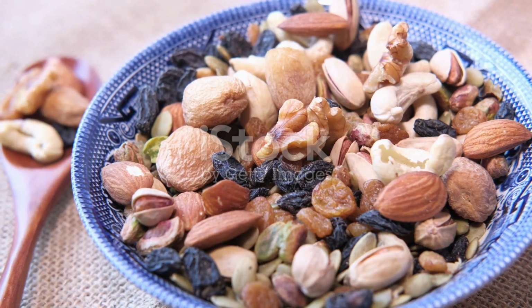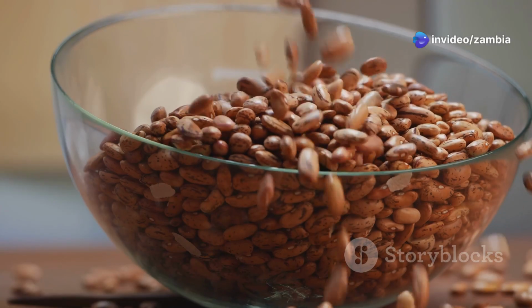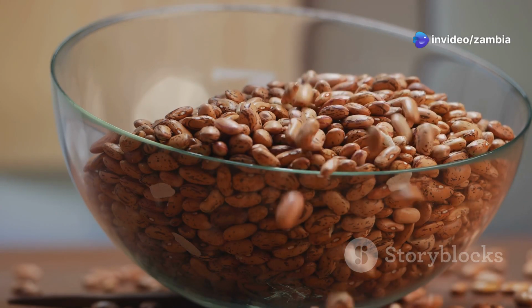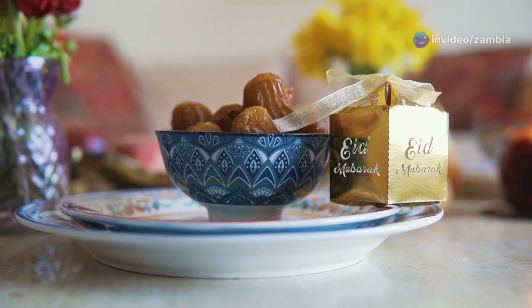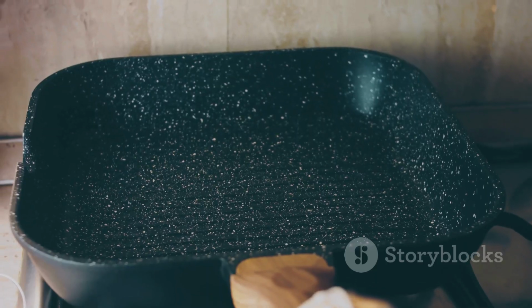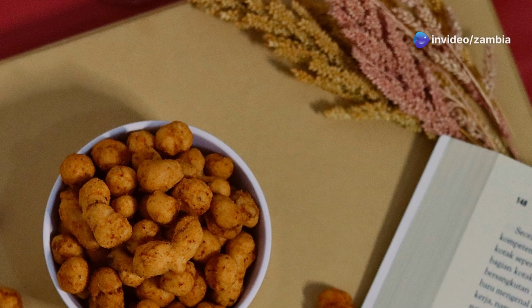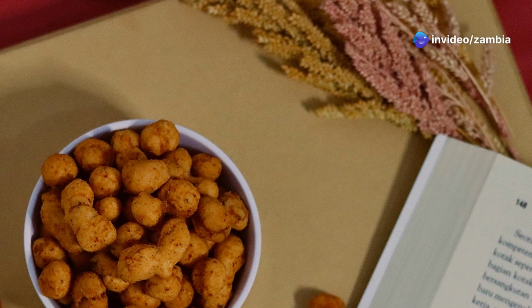Nuts and seeds, small but mighty. Don't underestimate these little powerhouses. Nuts and seeds are packed with healthy fats that'll keep your skin from drying out in the winter air. A handful of almonds or walnuts makes a perfect on-the-go snack. Toast them up with some spices for an extra kick. Or sprinkle them on your salads, soups and porridge for added crunch and flavor.